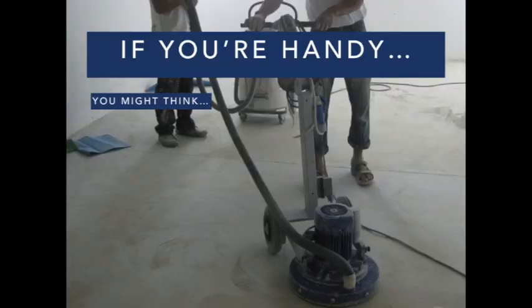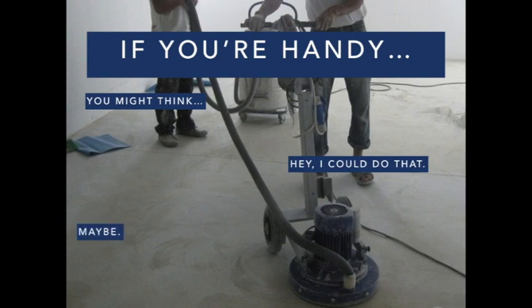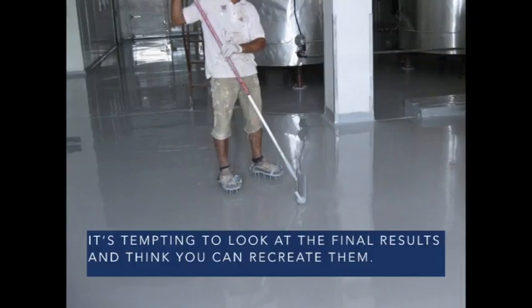I mean, if you're handy, you just might think, oh, I could do that. I've repaired things. I've painted things. I've built things. I could do this, right? Maybe you can do this, but it really is tempting to look at all these beautiful results and think, yeah, I can do that. I'm a guy. I can do anything I put my mind to. But you know, just go into it with your eyes wide open.